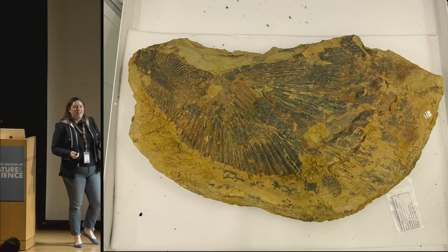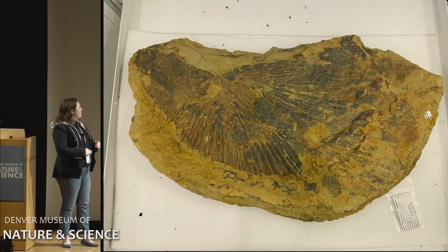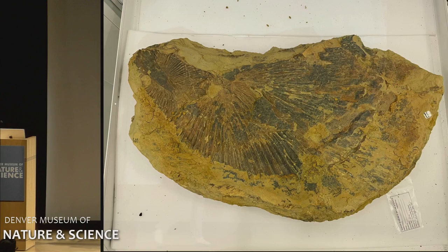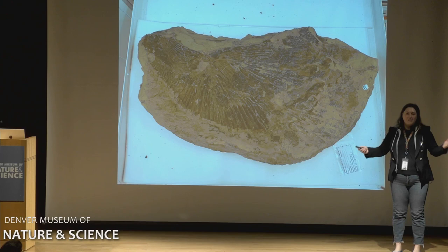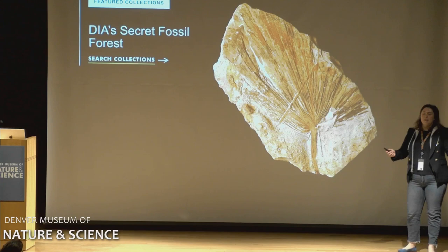So the construction workers actually thought that these fossils were of fish, which would be fun. But they're not. They're of fossil palms, which excites me way more than fish. So really, what the construction workers at DIA found was a forest, an ancient forest. And so the main plant that we find there under DIA are all of these gorgeous palm fronds.